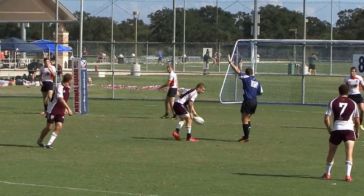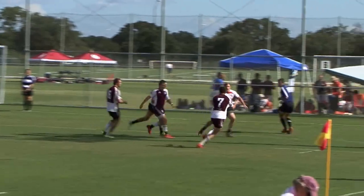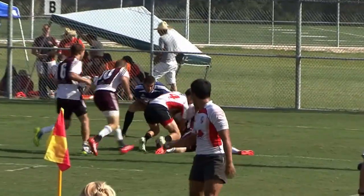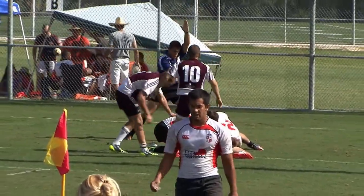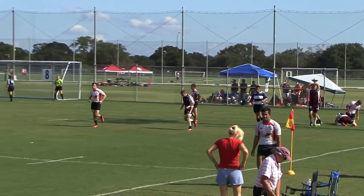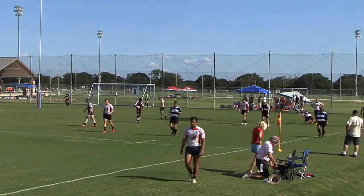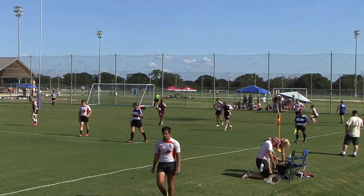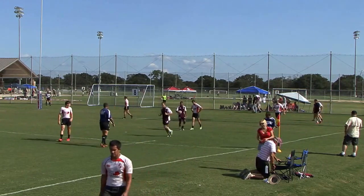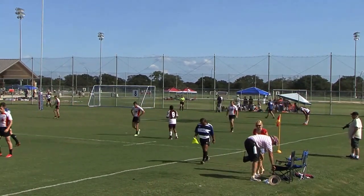Sitting at the back of their goal line now. Matt Theodore pitches out to Chris Frazier again, who's in with his second try of the game, and he evens this one up 10-all. Excuse me, that's not evened up. That's 12-10 Texas A&M. They made the conversion on the last one, so that puts them ahead.